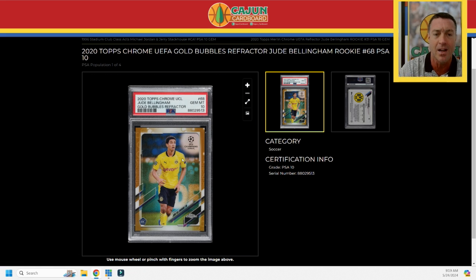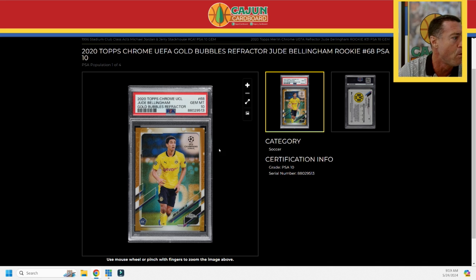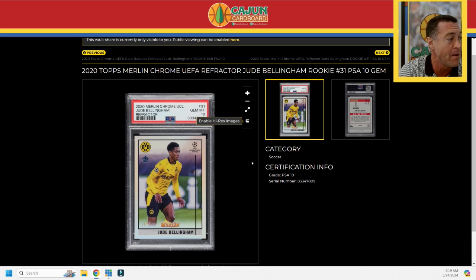They do give pack odds on some of these, but I'm not sure what it is. But you can see it's called gold bubbles because there's bubbles in the background and it's got that gold border. So a 4-figure card for Jude in PSA 10 condition, and another good rookie pickup for my rainbow. And then I stole these. I swear. I won both of these in the PWCC Weekly.